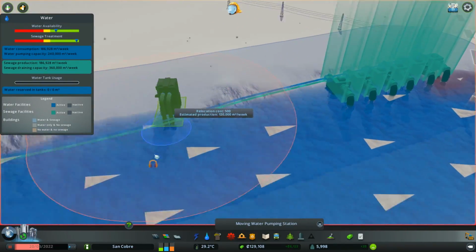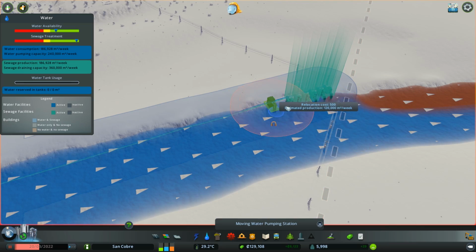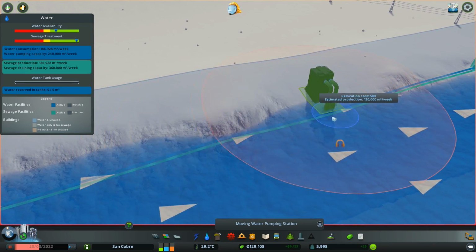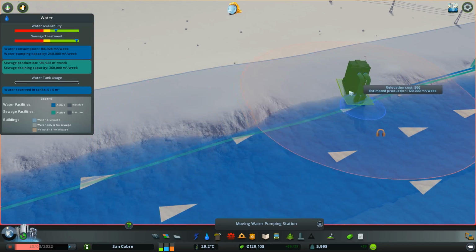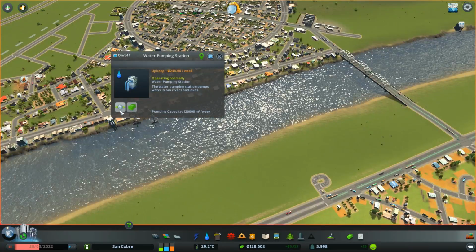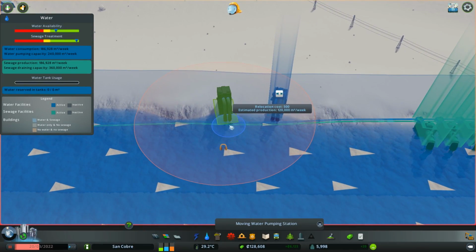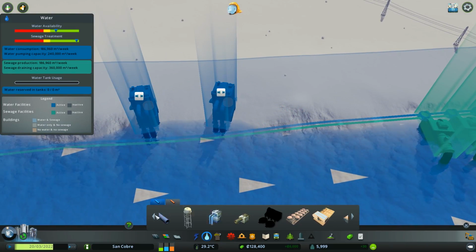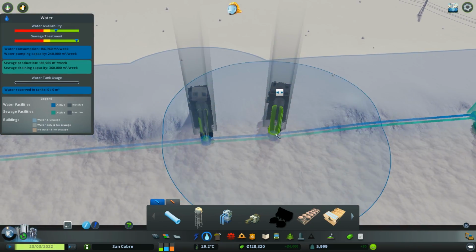I'm fairly certain that this here is far enough away from the water outflow to where our citizens shouldn't get sick, hopefully at least. So we'll go ahead and put down one here, and then we'll move the other one from here, and I think we'll put it right about there, like that. Nice. And then we'll go ahead and obviously connect these up with some water pipes, like so, and like so.